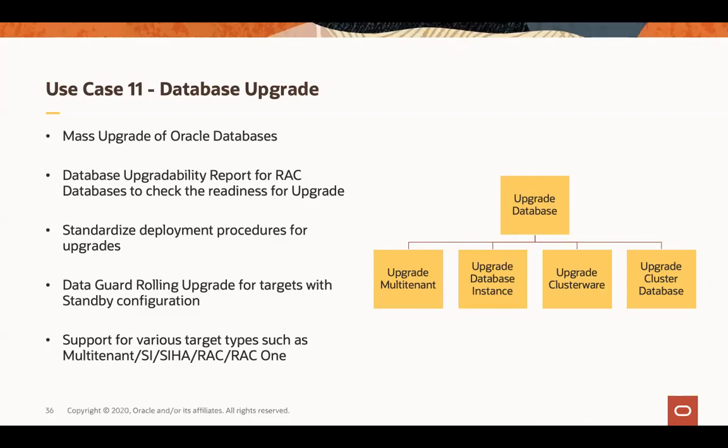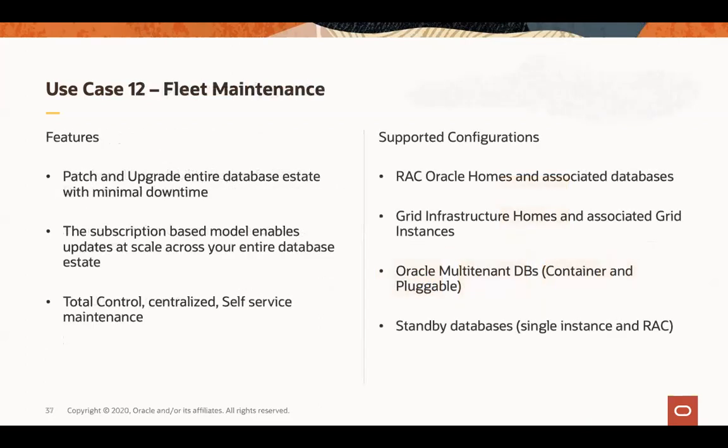But to give you a quick overview, this has two modes wherein you have a single instance upgrade, single container database with multiple multi-tenant databases. You can manage all multi-tenant as a single DB. So you can upgrade the container database and all multi-tenants will be automatically upgraded. It supports multi-tenant, single instance, HA, single instance HA, RAC, and RAC One databases. Again, for fleet maintenance, you will find these links at the end of this presentation, so you can go through the deep dive webcast on fleet maintenance.